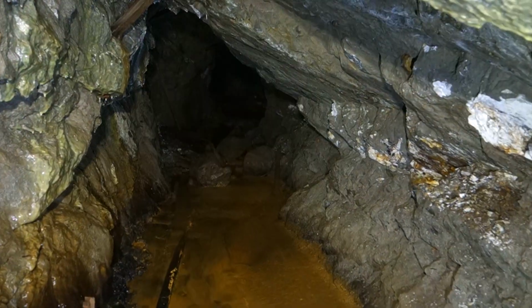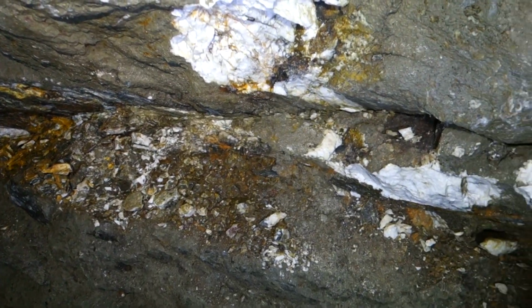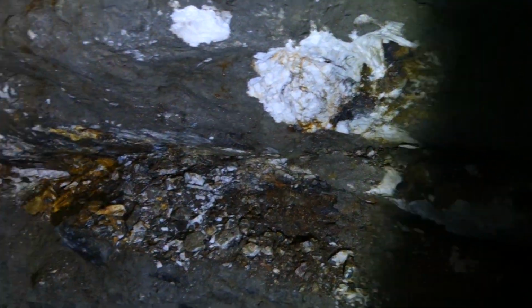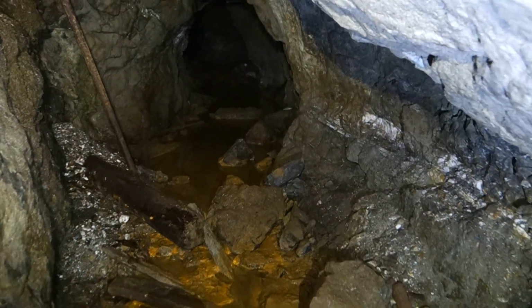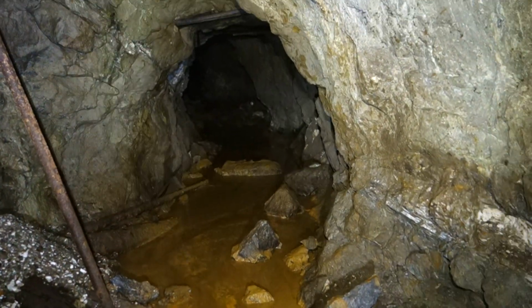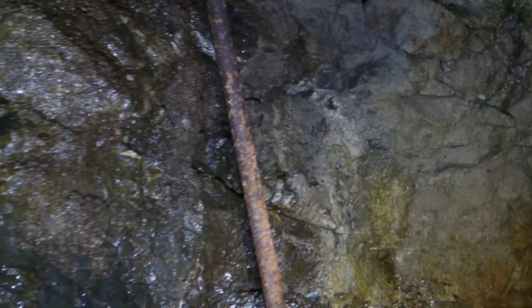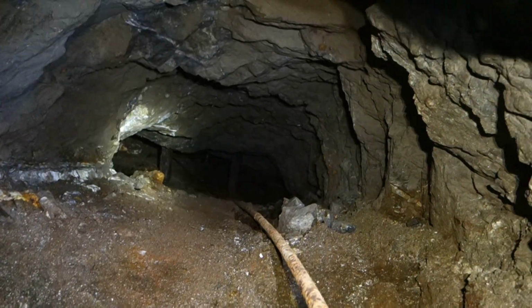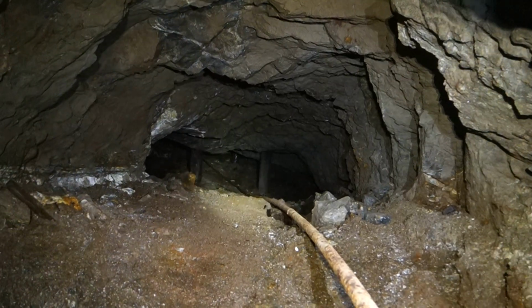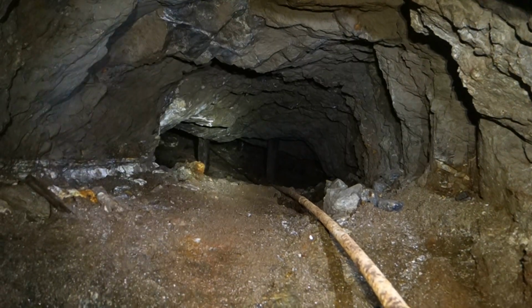Still keeps going. Looks like somebody was picking away at that more recently. Yeah, it keeps going. And of course, oh, this is a much larger stope here. You got an airline running up there. Up there, it's still only 3-ish feet, and it looks like it might actually have caved up there. It's not looking very clean up there at all.